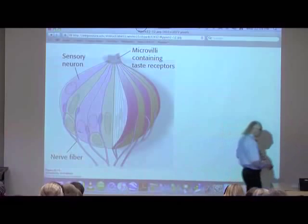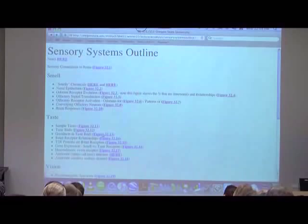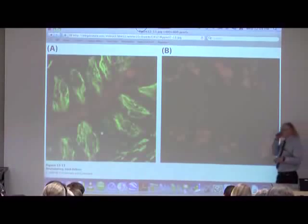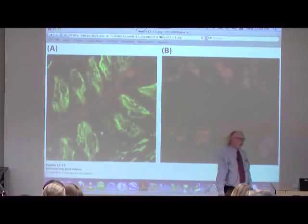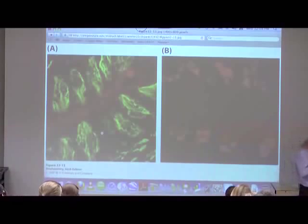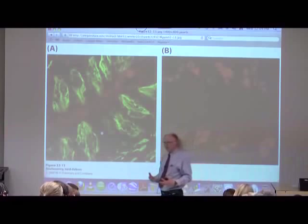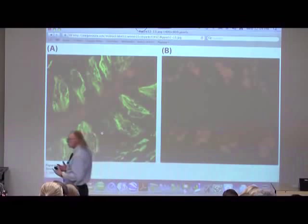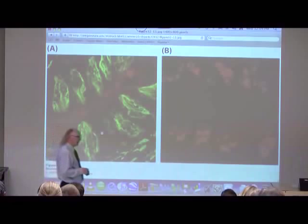So taste buds are there. I don't know what else to say about those. They're important. There is a G protein that is involved in signaling some, but not all, taste. So the G protein that's involved in signaling taste for those nerve cells that use it is called gustducin, G-U-S-T-D-U-C-I-N. And it works by a mechanism not unlike what you saw for smell.